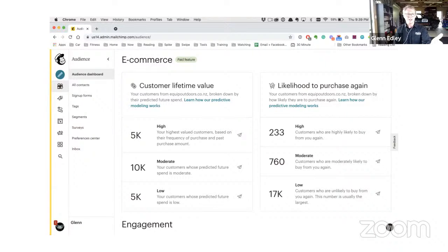Looking at your high, moderate, and low, and again on the other side, the likelihood to purchase again. I think this is where you start, right? Because you can target them with the competition or something cool to get them to come back. And if they don't, then you archive them, right? And you stop paying for them. You can unarchive them maybe once a year or something if you want to do something with them, or once every 3 to 6 months. But there's not much point using those people.